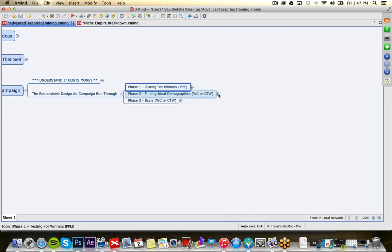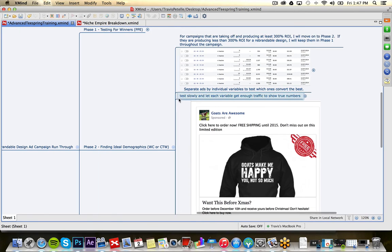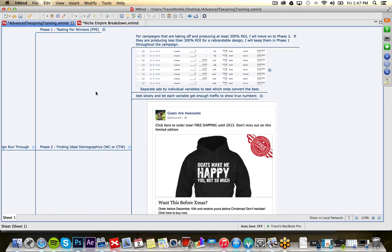All right, once we have our winners, we know which ones are working. We move into phase 2, and we're going to find our ideal demographics. We're using website conversions or click-to-website ads here. We really only take a design to this phase if it's producing 300% ROI or more. If it's doing less, we'll keep it in phase 1, just keep it at a $50 a day ad budget, PPE ad, or maybe we'll even turn it off and just move on to the next design in that niche.